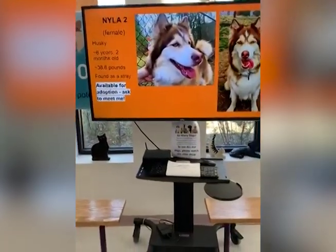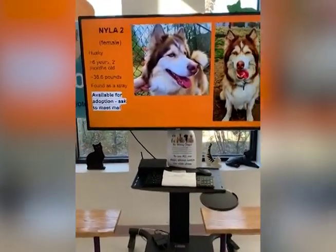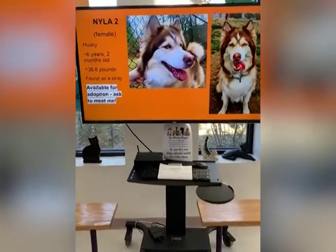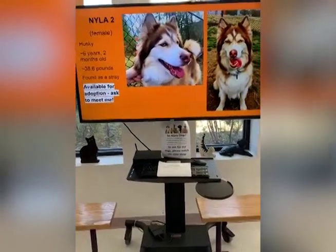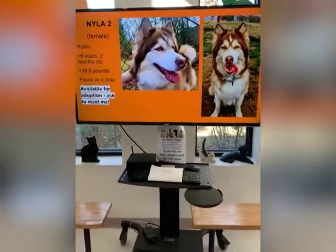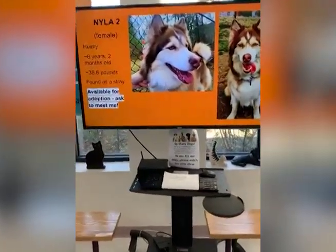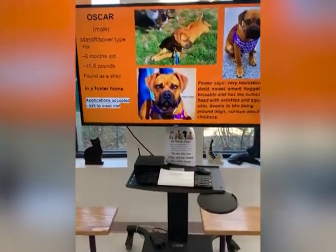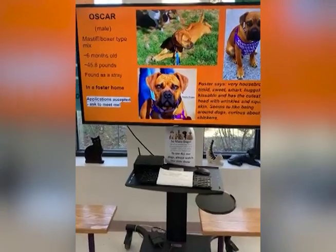This is Nyla 2. She's a husky, about 6 years old, 38 pounds, found as a stray, and she's available for adoption. We prefer someone who has a little husky experience because they are a unique breed. Or do some research on the internet to see, under AKC, we'll tell you a little bit about the lifestyle that you need for a husky.